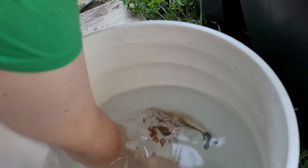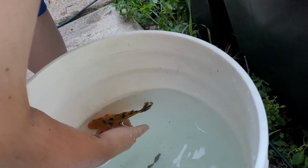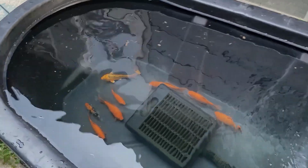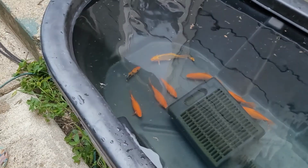I'm happy. That's the one I couldn't catch when we got him out. There we go, number 14. Isn't he pretty? Look at that. So there we go. We got 14 fish. Hooray, hurrah. And it's mucus, it's not slime. So there we go. We got our fish in. And yeah, the little guy right there was so hard to get.